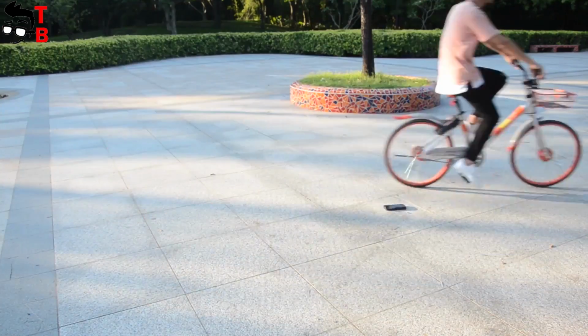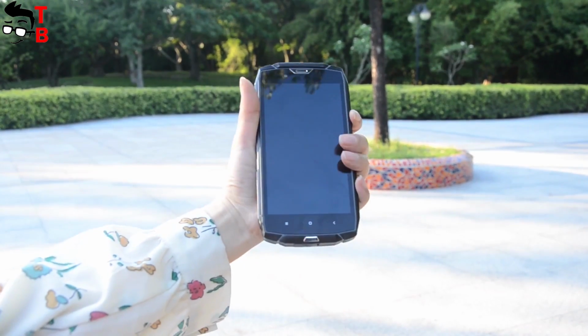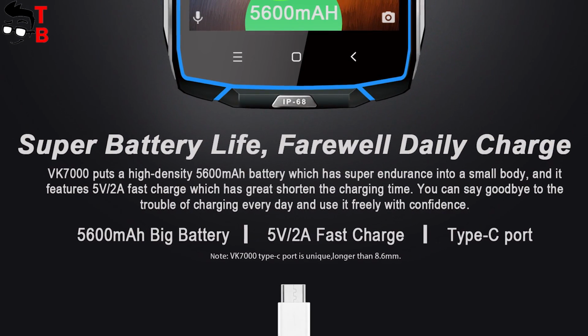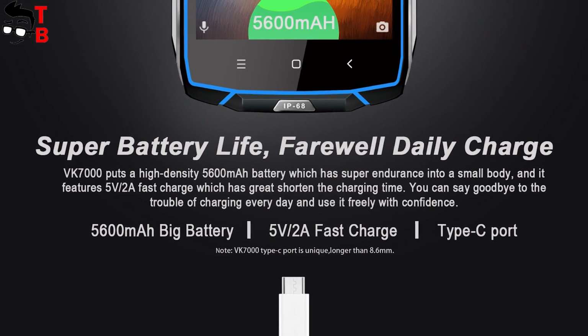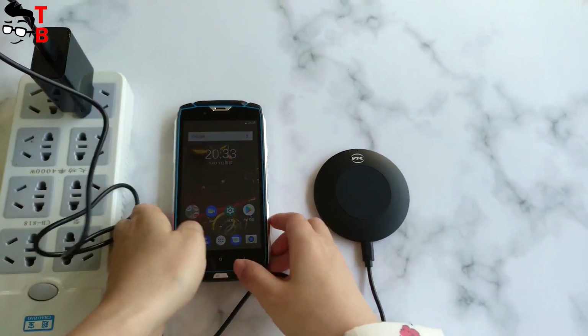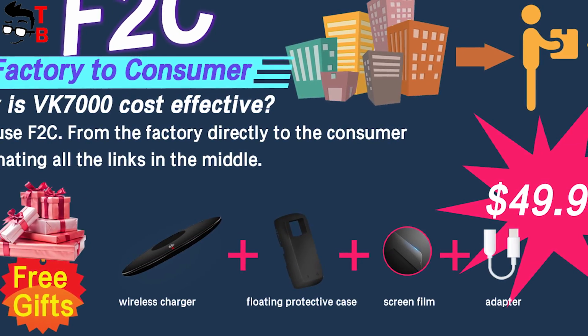Another promoted feature of VKWorld VK7000 is the battery. It has a capacity of 5600 mAh. Also, it supports wireless charging. Moreover, the new smartphone comes with a free wireless charger. It is a very big bonus for a budget phone. Usually it is sold additionally for about $50.